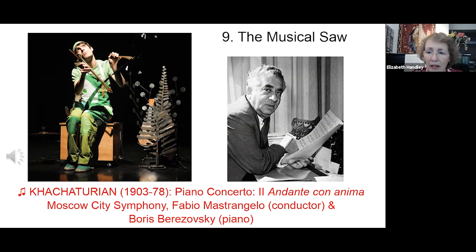You hear the bass clarinet there? It's the flute playing with the piano. And very faintly, the musical saw in the background. You may have to turn up your audio.